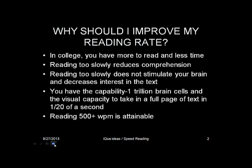In college and in your career, you will have a lot of material to read and little time to do so. Now, reading too slowly reduces your comprehension or understanding of the matter. And reading too slowly not only does not stimulate your brain, but also decreases the interest in the text. You have the capability, about 1 trillion brain cells, and the visual capacity to take in a full page of a text in less than 1/20th of a second, which means a reading speed of over 500 words per minute is easily attainable.